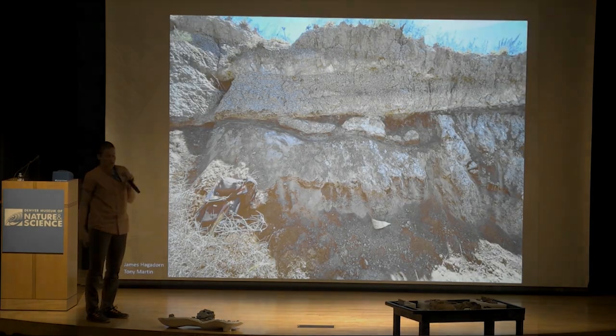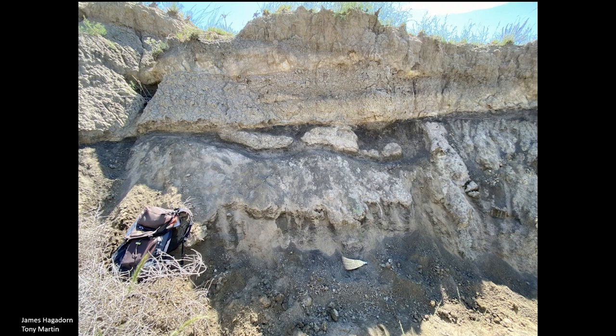But regardless of whether some of these animals were burrowers or some weren't, we do have burrows from the site. I got to go out with an ichnologist who studies trace fossils, and we found this muddy layer and this sandy layer, and in it are these fossilized burrows.